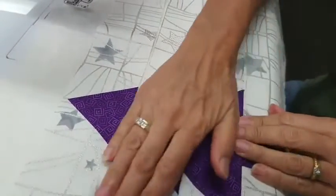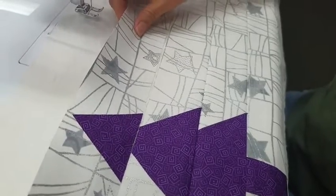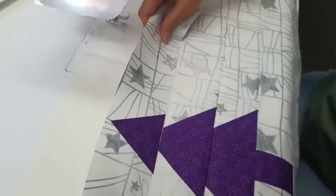So what are you doing there? You're smoothing it out. Yeah. Groovy. And I'm just making sure as I put this one down that the tree's all in line, so it doesn't end up wonky like that. Yep, cool.